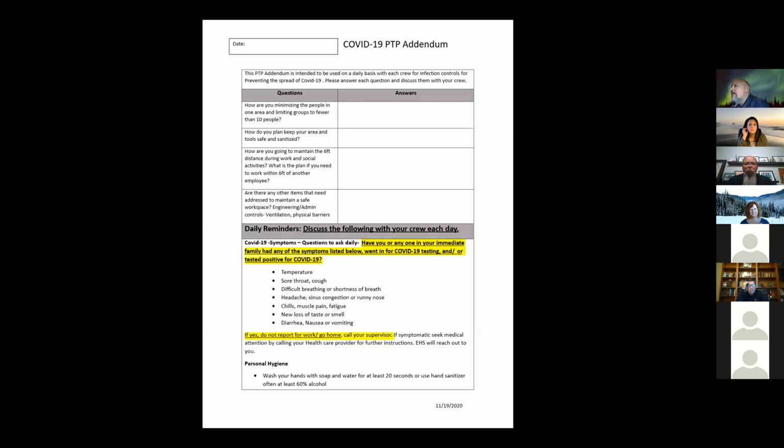So how are you minimizing the people in one area and limiting groups to fewer than 10? So how would you do that? Well, I temperature screen, I answer my health questions, I wear my mask when I enter the facility, I go into my office, and I keep the door shut. You may answer it that way.